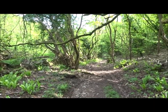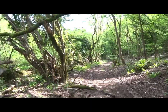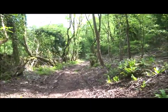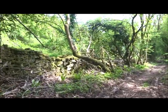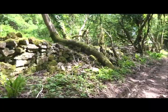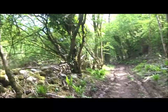And up there, which you can't see, is the main track that we did last week. It's still humpy bumpy, but I like this track as well. And we've come out very close to the main track down the bottom here. I just like, and of course it's not the weekend, it's still quiet. You get family. I'm not moaning about families. What it is, I like the quiet. I like the peace.